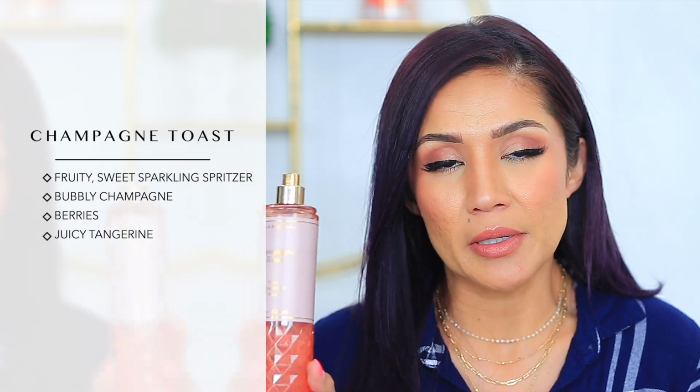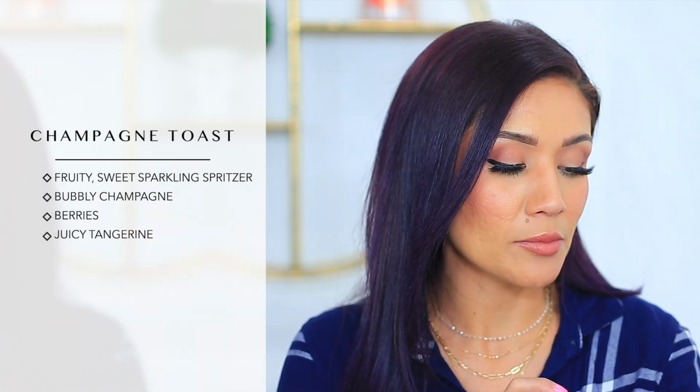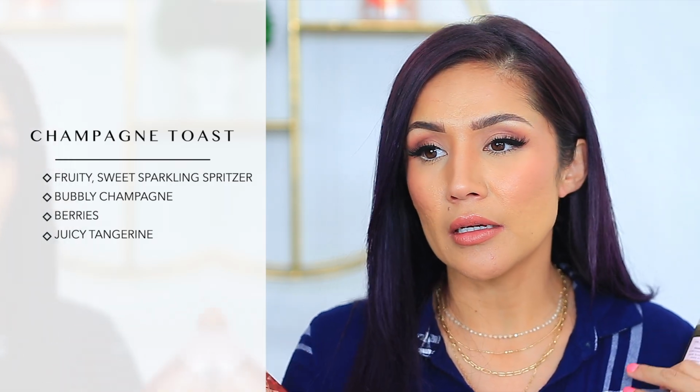I do have some from Bath and Body Works, and the first one I have is Champagne Toast. I will say, of all the fragrances that Bath & Body Works has ever come out with, Champagne Toast has been my favorite. It's been around for quite some time. I have the perfume, the candle, the hand sanitizer, I have it all. It says it's bubbly champagne, sparkling berries, and juicy tangerines. I could definitely say the sparkling berries is really where it's at.